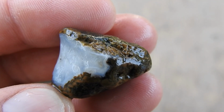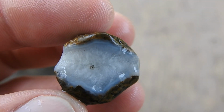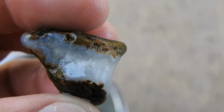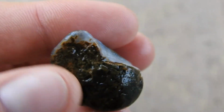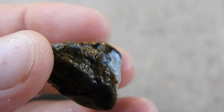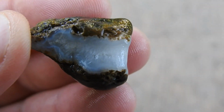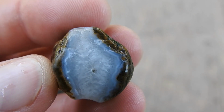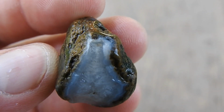Then we got this really nice little TSA. Has just super fine banding going around that quartz face. And a nice little blue tint to it as well. But the rest of it looks like just host rock with a nice quartz pocket with fortification. That's usually what I consider my treasure state agates. You know, they gotta have the nice fortification pattern on the host rock.